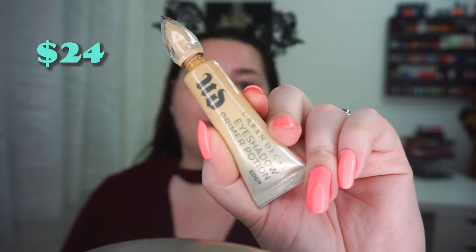While all those things are soaking into my skin, I'm gonna go ahead and start on the eyes because I like to do my eyes first versus foundation. So we're gonna do that first. And I'm gonna use the Urban Decay Primer Potion in Eden. I really love this primer so much. It's skin tinted, so it covers up my veiny eyelids and it works pretty well. I never have issues with my eyeshadow when I use this.